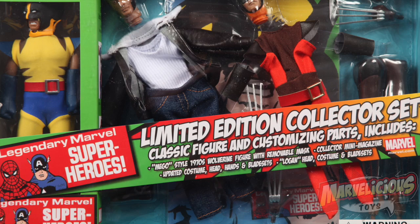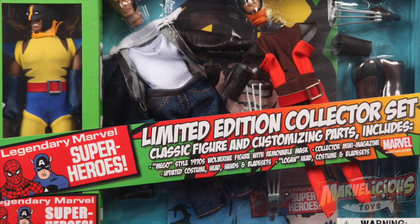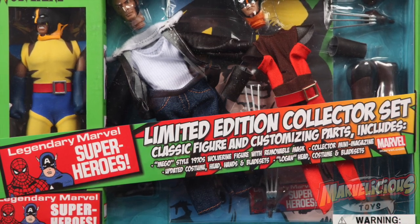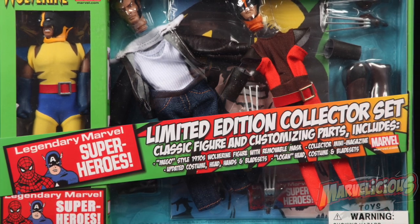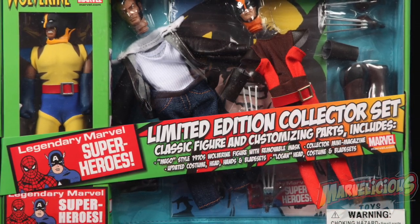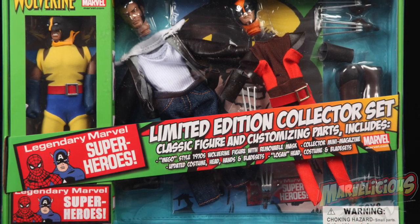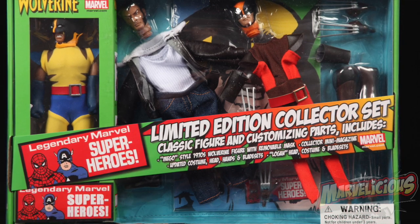But Wolverine is the first figure they're doing that hasn't ever been done by Mego. Except when they did the Fonz, because they just took that outfit for his casual wear. Yeah. But I love that they looked at what Mego would have been able to do at the time. What would be considered a choking hazard in the 70s? How would they do Wolverine's claws?